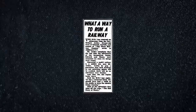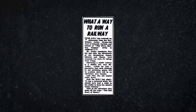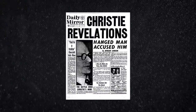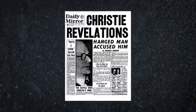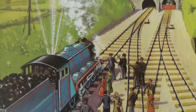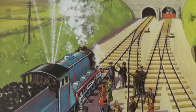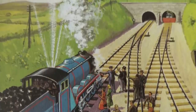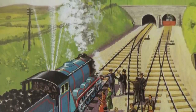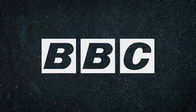By Tuesday the 23rd, newspapers were having a field day reporting on the disastrous broadcast. This overshadowed major news of its day, like the trial of John Christie. Not exactly something you want to be compared to for your new children's series. Thus, that week's episode, which would have been an adaptation of Edward, Gordon and Henry, was first delayed and eventually cancelled, as things with BBC management and Reverend Awdry deteriorated behind the scenes. This incident would become perhaps the most famous BBC blooper of all time.